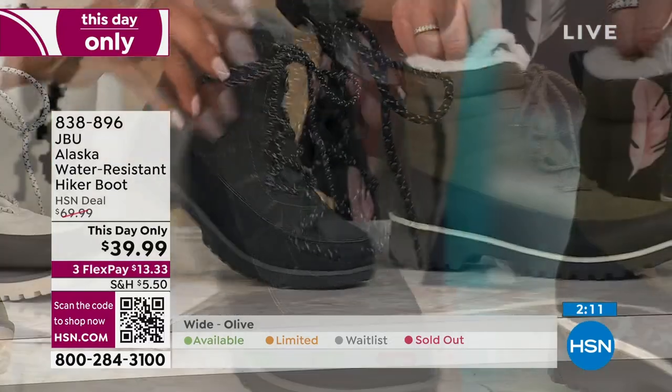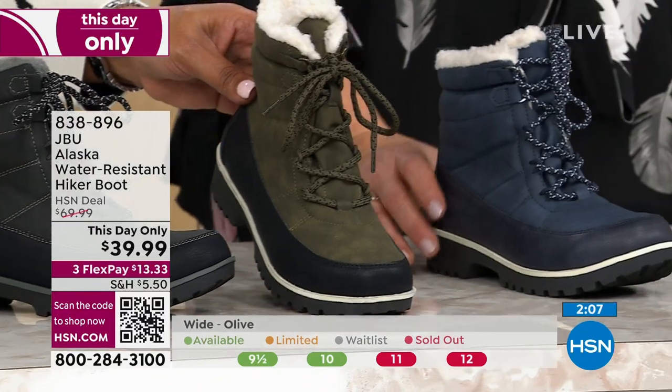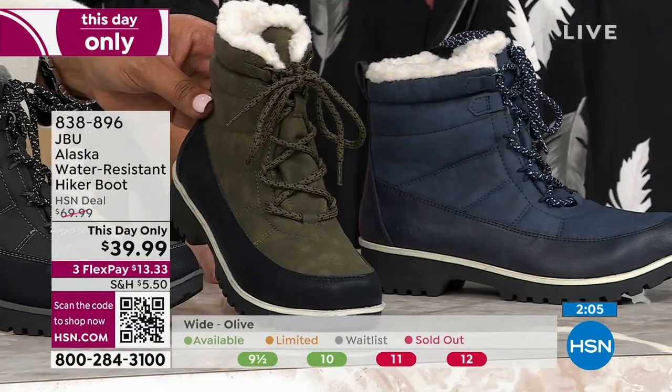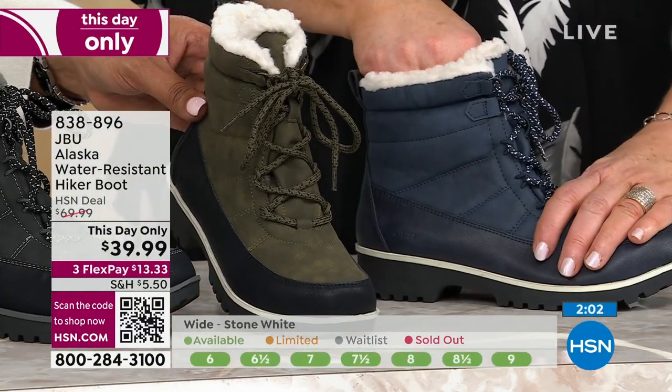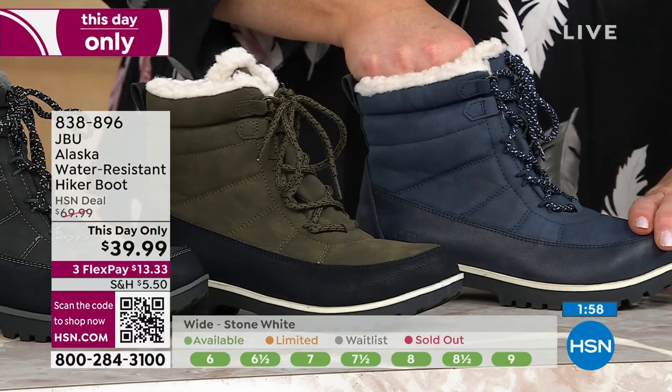Now here's that olive. That olive. Look, you guys, it's so adorable. And then the navy. You cannot go wrong. There's not a lot to go around, so just pick one, because these are all neutral colors. They are. And you know what?